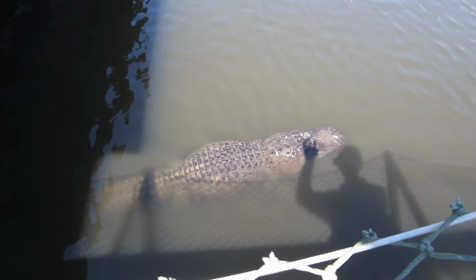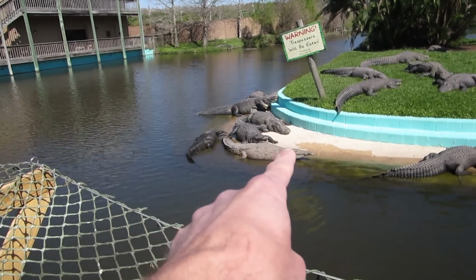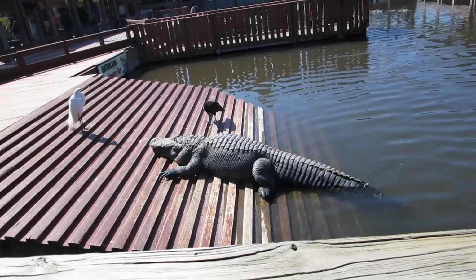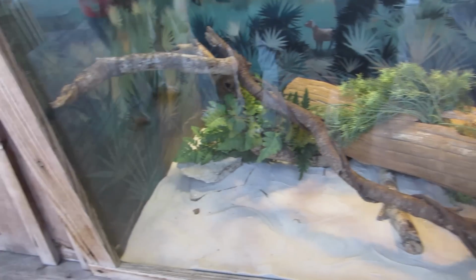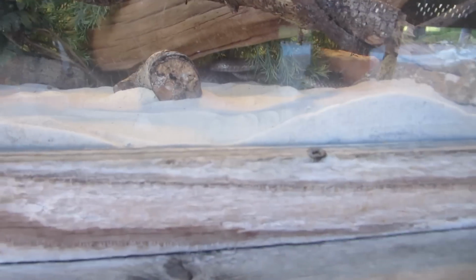This is my shadow. This is alligator, alligator, crocodile. You can tell the obvious difference. Goodness gracious, that is a big old alligator. I like it. This is known as a coach whip snake. I know that it's in there somewhere because there's all these things everywhere. Oh, there he is.